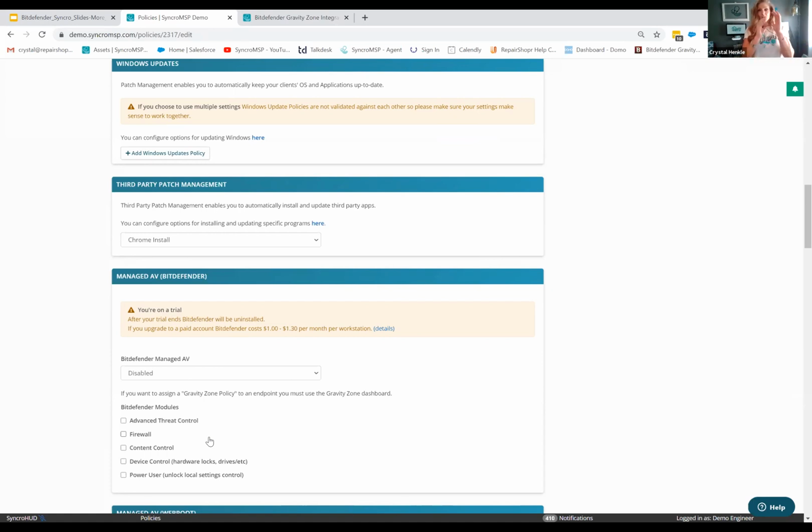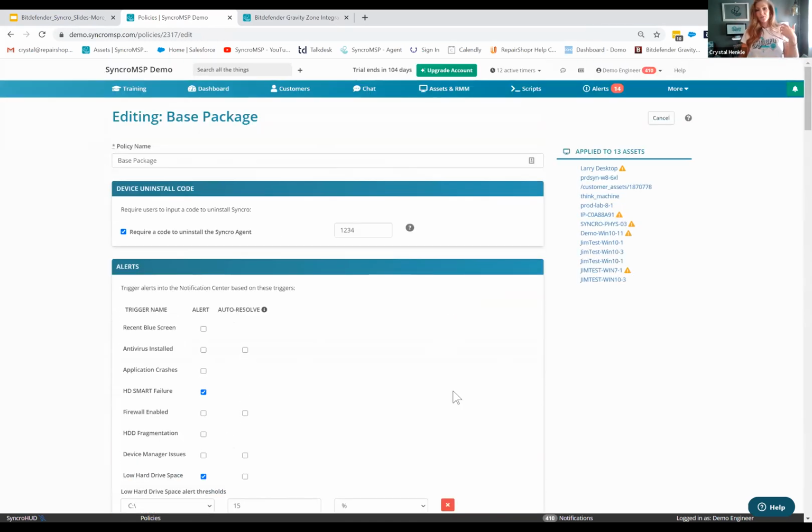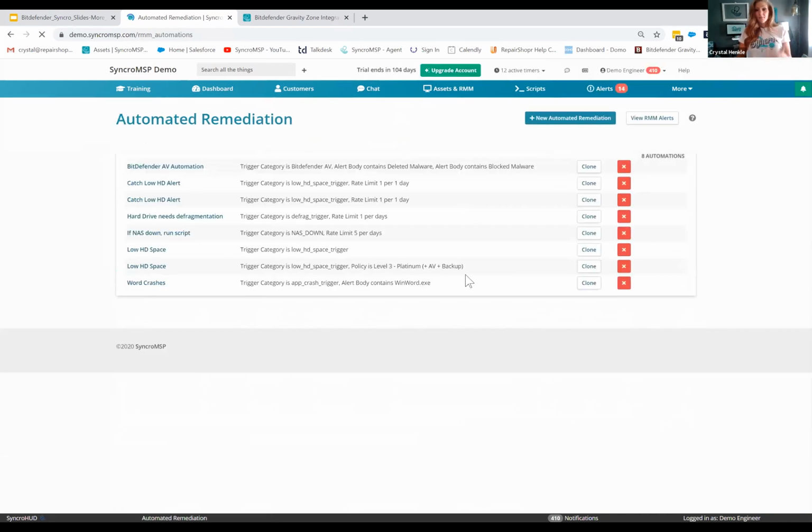So like I mentioned, the flow is we're going to install Bitdefender, then those endpoints are going to show up in your Gravity Zone portal. In addition to just having a super easy install within Syncro itself, there's a few other things that are pretty awesome. So again, depending on where you're at in your journey with Syncro, I'm just going to hop over here and just show automated remediation.